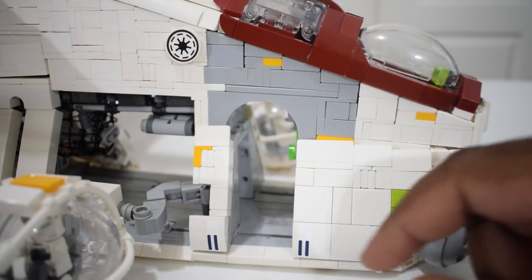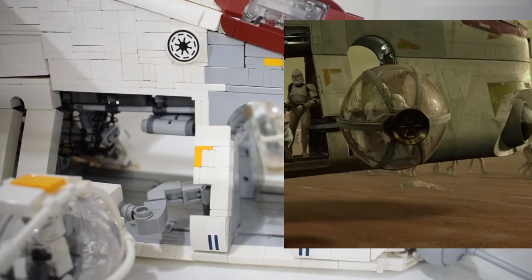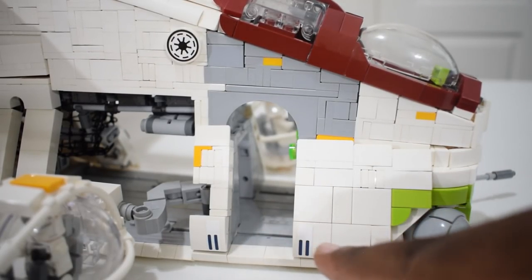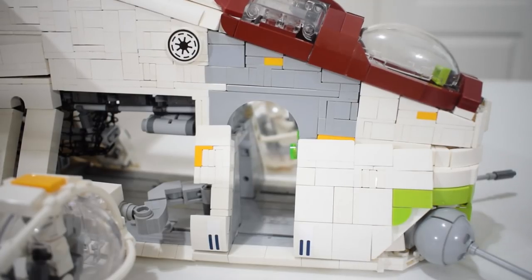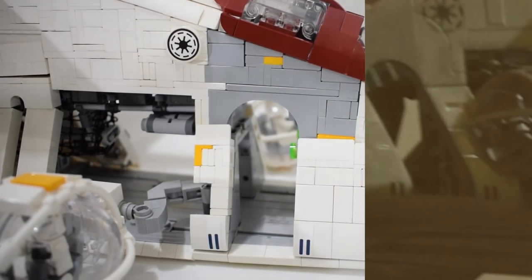Also really like how this flame orange bracket allowed me to represent some of the paint detail on the side of the body without having to use any stickers. Now, speaking of stickers, I did include a couple here at the bottom. These are from the Stormtrooper helmet, and although they're dark blue, I think they represent the vents on the bottom of the gunship very well.